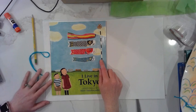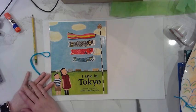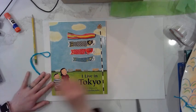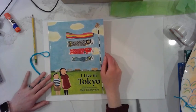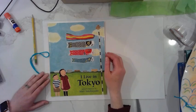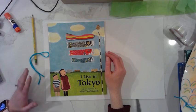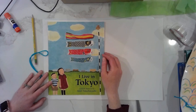And I just want to talk a little bit about this fish and why it is picked as the Children's Day fish, because this fish is called a koi fish and it is known for swimming upstream. And I want you to think about how hard it is to swim upstream. If you've ever been in the ocean and maybe you felt the current kind of push you, the fish that are going against the current and the stream are really having a lot more strength than some other fish that might be able to just swim with the current.